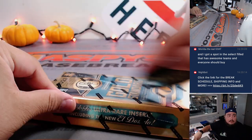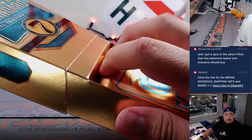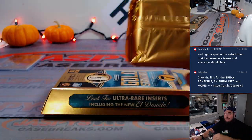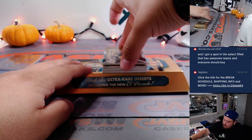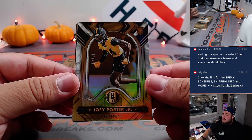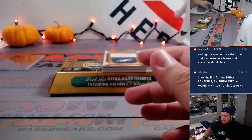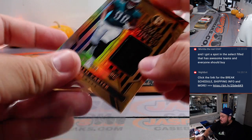All right, last one. All right, last box here, guys. We have a Joey Porter Jr. to 49 base, and then Baker Mayfield to 75 for the Bucs. Bucs is Will. Steelers is Michael. For my Eagles, got a little Jalen Carter, newly minted relic.